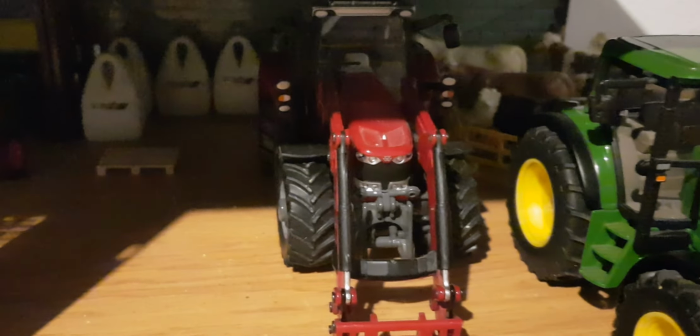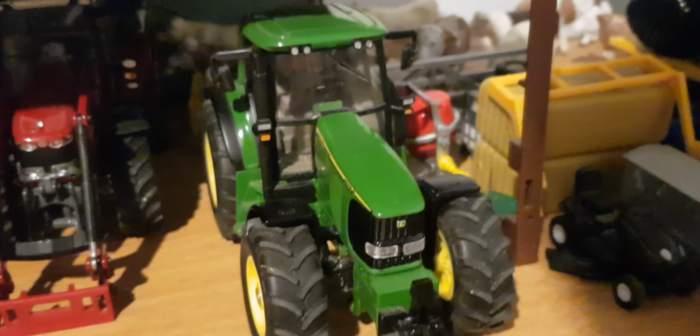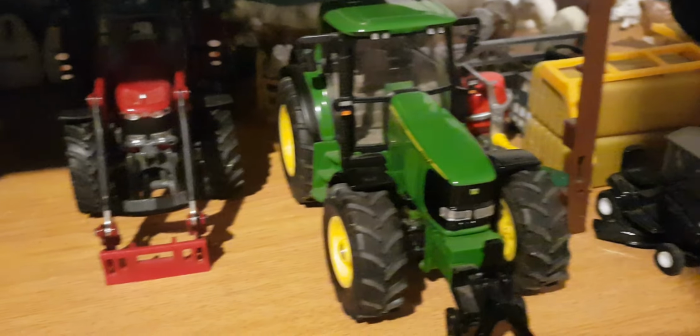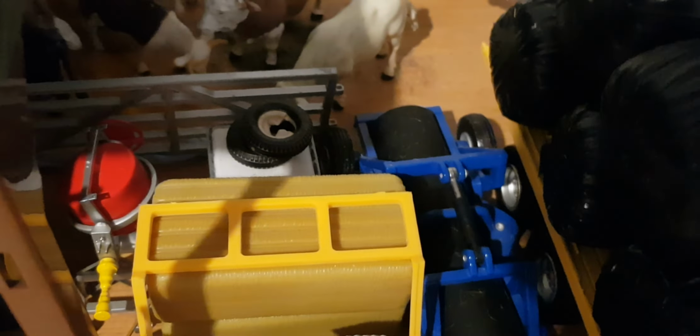Then we have the Spearhead hedge cutter and the Massey Ferguson 6616 parked up, and then we have the John Deere 6920S parked up as well. So these haven't had many jobs recently, but I'm sure they will soon. And then we have the cement mixer, lawnmower that's been moved, and the sheep feeder. And then we have the big bales, only 2 of them left. Then we have the IBC with spare tyres.